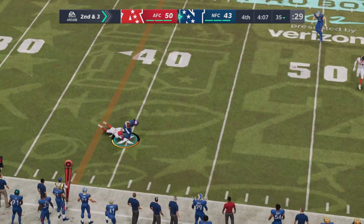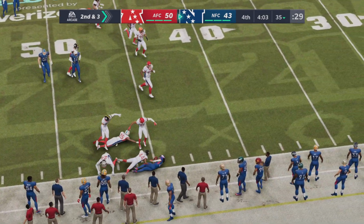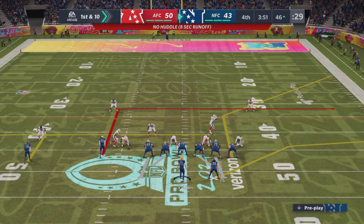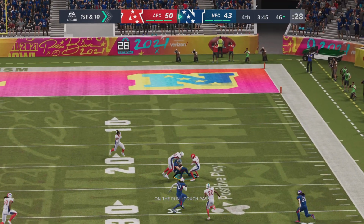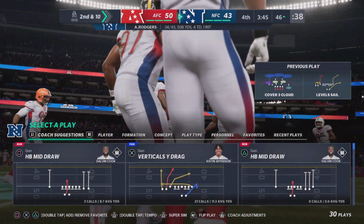He gets this one into the hands of Dalvin Cook. Cook able to escape. And now running right through him. And he'll be taken down, but not before they work it across midfield. They'll roll him out right. And that's going to be incomplete. Too tough to hold on to that one.